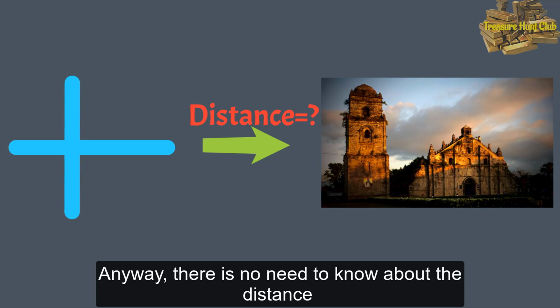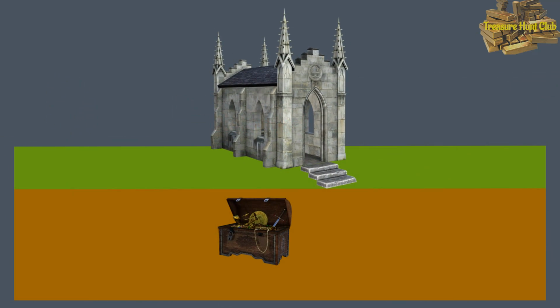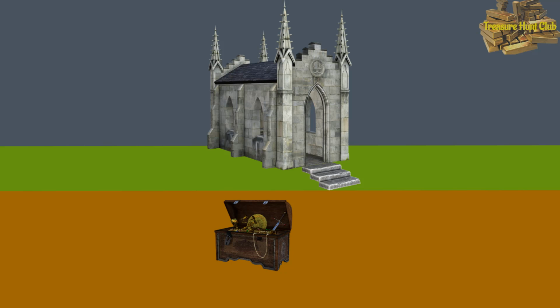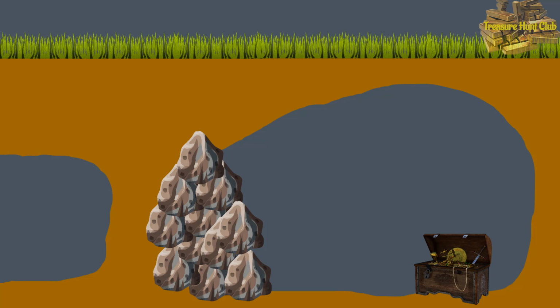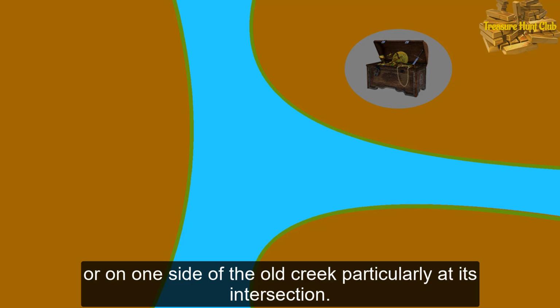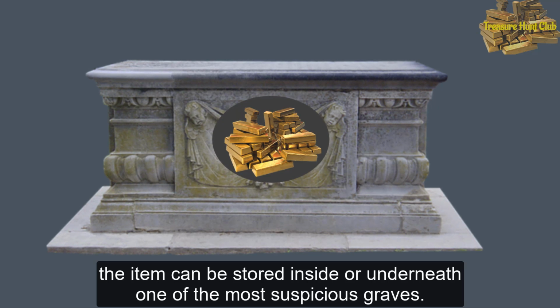Anyway, there is no need to know about the distance, if you already know the exact location of the old church. Deposit from the old church is often found right at the middle portion of the old structure. As for the tunnel and caves, the items are often hidden inside sealed chambers. On old creeks, the item can be hidden under the water, or on one side of the old creek, particularly at its intersection. When it comes to the cemetery or graveyard, the item can be stored inside or underneath one of the most suspicious graves.